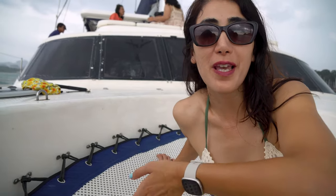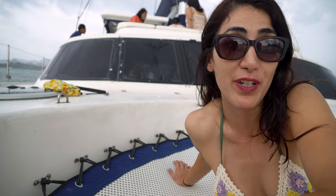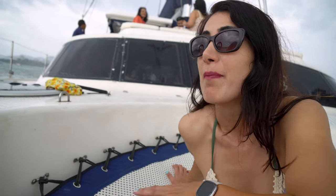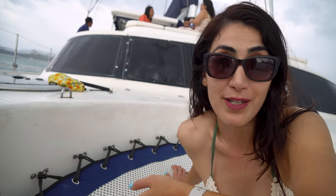Type of cruises you can book, and actually apparently this is the luxury one, because when we were booking it was saying that this is the VIP one. It doesn't mean that it's private, we are with another group, but we have a nicer boat and we have 4 hours. Other cruises have 3 hours on the sea.